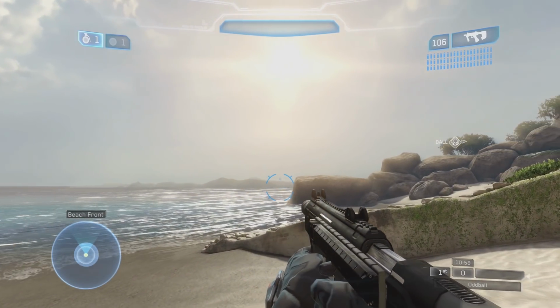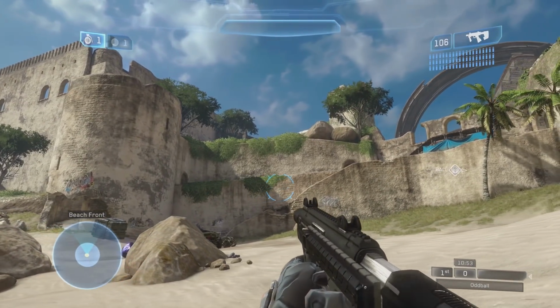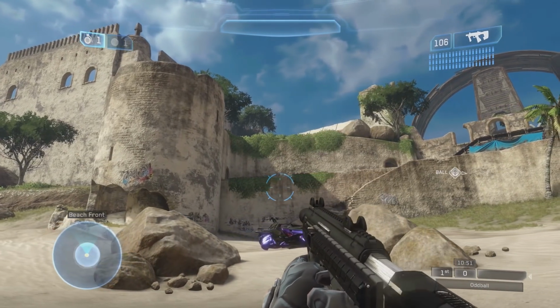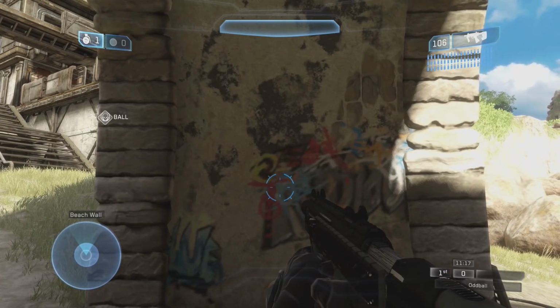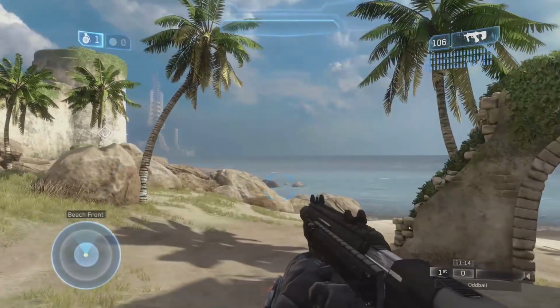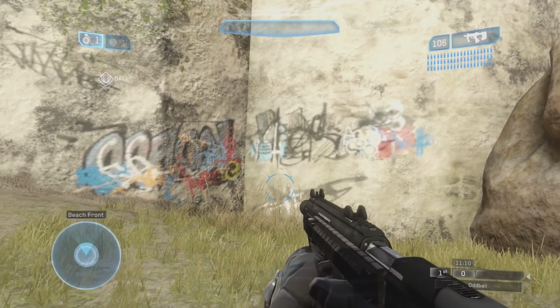Stonetown is really unique just because it polished up a lot of the art things they did in Zanzibar and Cut My Life into Pieces. And I just liked the polished way that Stonetown ended up looking at the end of the day. The graffiti kind of added this extra touch that maybe makes you wonder who was here before we started just fighting some reds and blues on a beach over here.